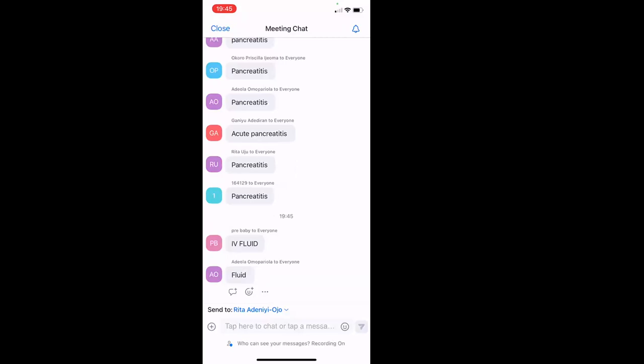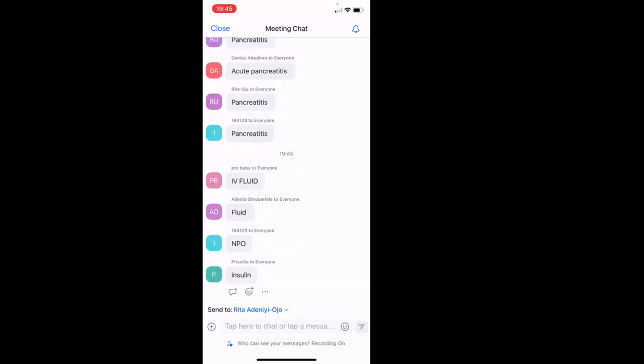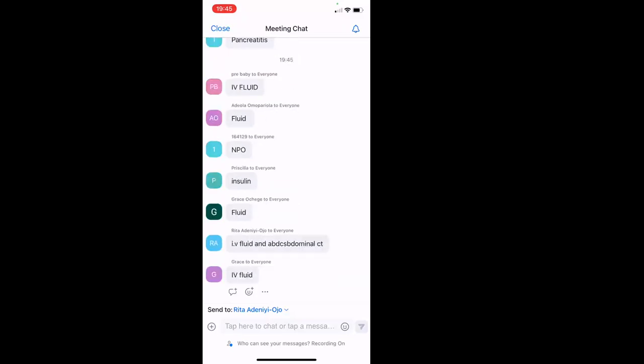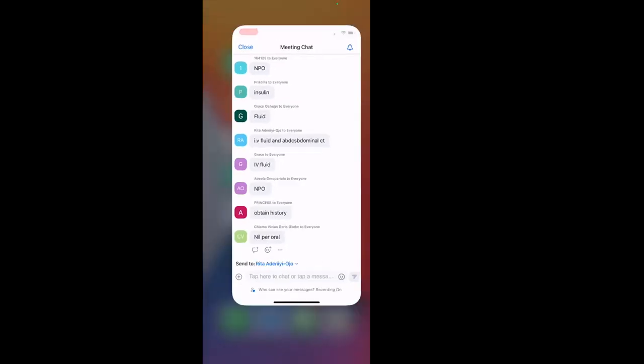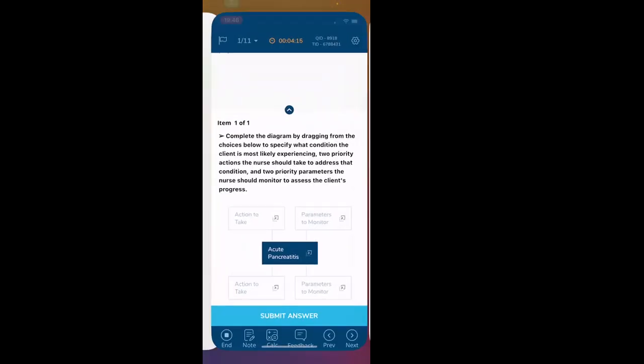IV fluid. Ademola, Priscilla says insulin. Okay. Somebody say NPO. Okay. Fluid, IV, and abdominal. I didn't get that. IV fluid, obtain history. Okay. So we have a lot of options.